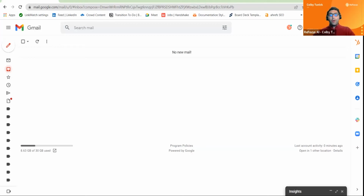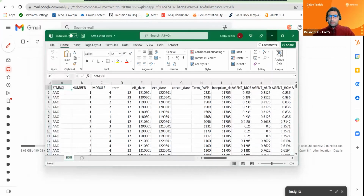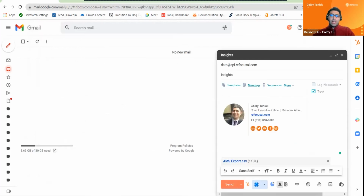I'd like to now show you how to use the email gateway. Again, all you need to do is open your email. And you can see here an export I made earlier from my book of business. Here it is. So go ahead and open up a new email. And in the address bar, type in data@api.refocusai.com. That's it. That's all the training you need in order to be able to use the email gateway.